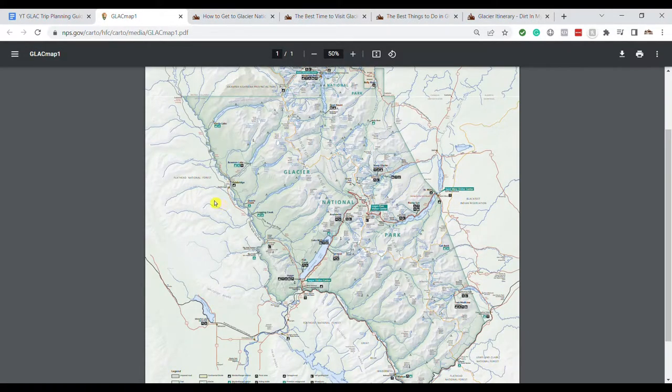And then we have the most famous road in Glacier, which is the Going to the Sun Road. So that's this road here that goes through the middle. And there are some things that you'll want to know about this road if you're planning a trip to Glacier. So first of all, the Going to the Sun Road is extremely seasonal. It takes you really high up into the mountains, and it does stay closed for a good portion of the year. So during the shoulder seasons, before the regular summer season, the road will be open partially. And so you'll be able to get to some places along the road, but not many.